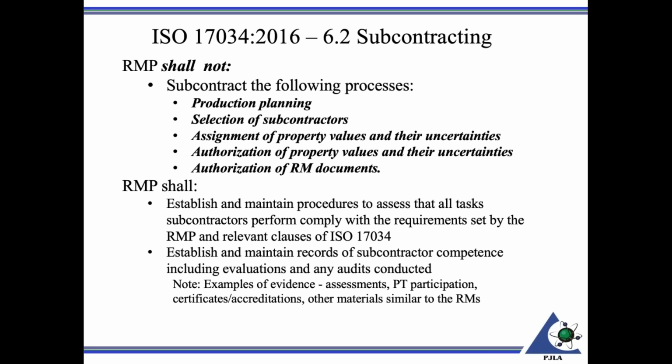And then the other is the authorization of the reference material documents. So you could technically have somebody subcontract out the actual formatting of the documents and putting perhaps numbers in various fields. However, the actual authorization of the document and issuance of it can't be subcontracted out. It's required of the reference material producer.